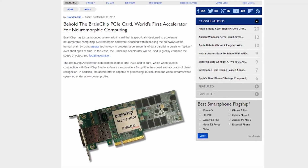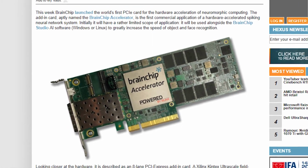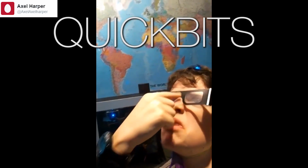Whoa. And here's an interesting new expansion card to add to your PC, the BrainChip Accelerator for neuromorphic computing! That's a contender to replace carbon nanotubes as my uber nerd meme. Anyways, the 8-lane accelerator can speed up object recognition by 6 times and is targeted toward video surveillance applications, or people who are slowly trying to make their desktop PC into a self-aware entity who will then ask you why you gave it the curse of sentience when all it can do is sit on your desk and run Minecraft for you. It's time for carbon nanotube QUICKBITS.